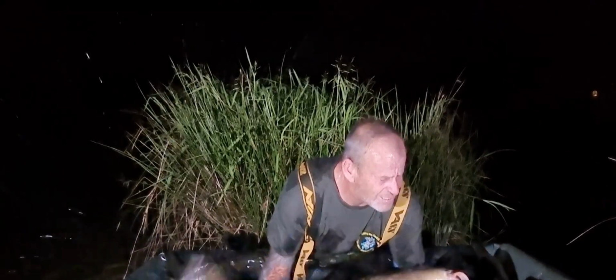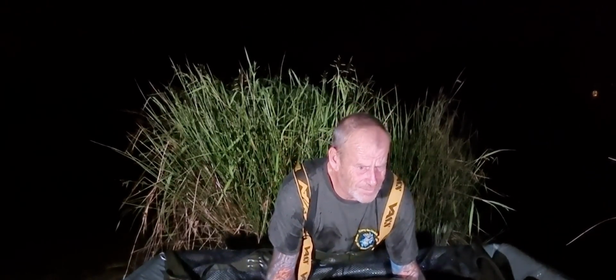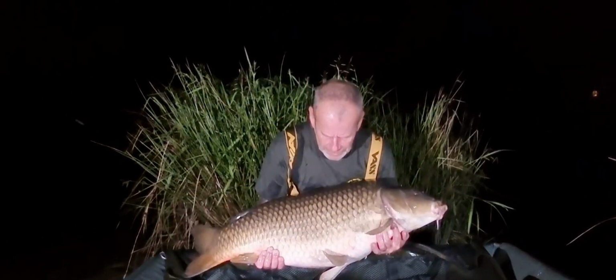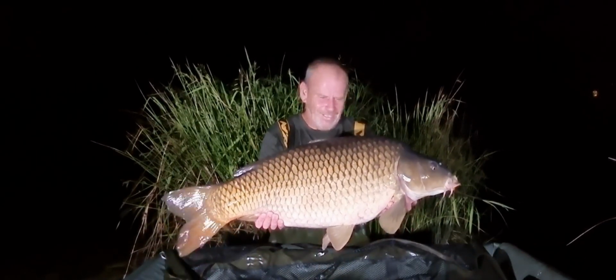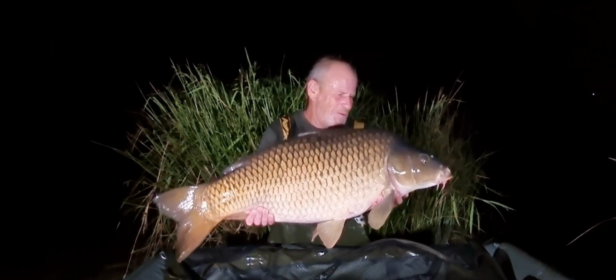I've had 4 bites this evening, and let's say the 30 pound mirror, a 42 pound common, this lovely looking 40 pound common, really clean. Oh, look at that. That'll do, wouldn't it? What a nice way to finish up.